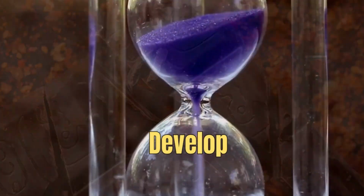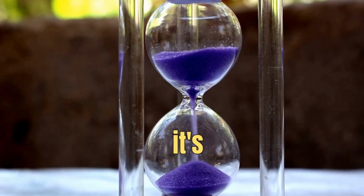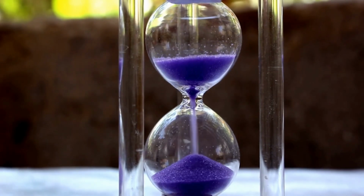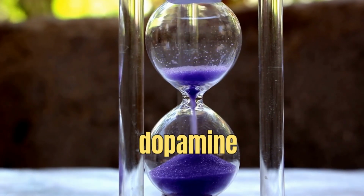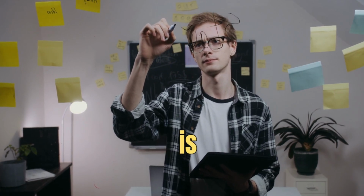Step 2. Develop a detox plan. Set a time limit for your dopamine detox, whether it's an hour, a day, the weekend, or a week. Choose which dopamine-producing behaviors you will avoid during this time. Setting realistic goals is important.